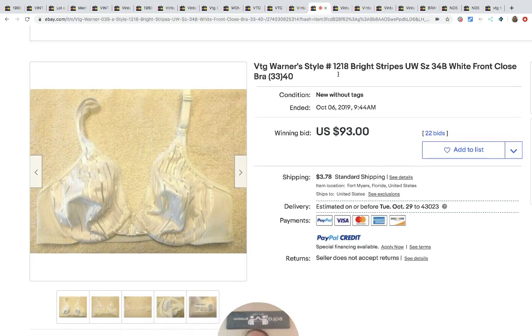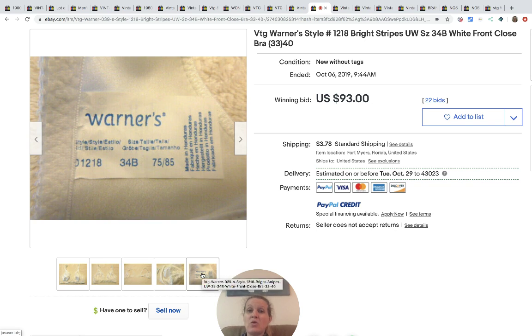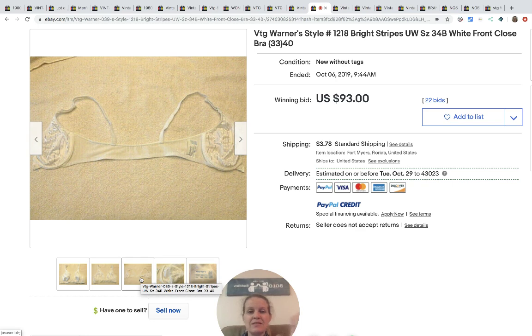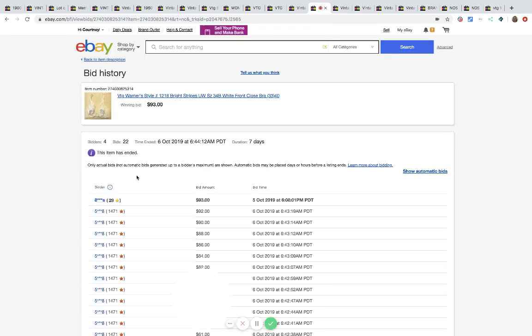All right, this one is another one where I think the seller got very lucky. But what can be learned from this is vintage brands, bras, pre-owned or new without tags or new with tags, that are retired or no longer made. People find a bra and they love that bra and they no longer make it. People will pay anything for that bra. Trust me, they will. This sold for $93 with 22 bids. So I'm guessing there was probably a bidding war between two people, four people. Four people wanted this bra.